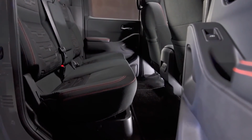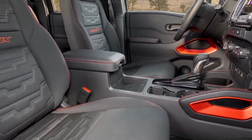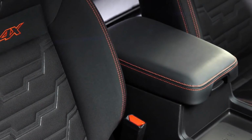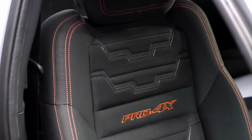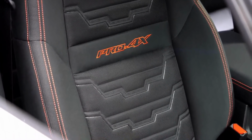The interior design is modern and functional, and our customers tell us that storage is absolutely critical. So we responded with 4 liters of center console storage. That's almost double the size of most mid-size pickups. Our proven zero-gravity seat technology is now standard on Frontier. These seats are life changers for those long drives.